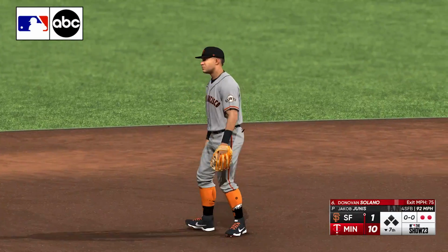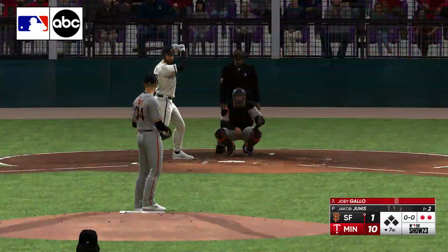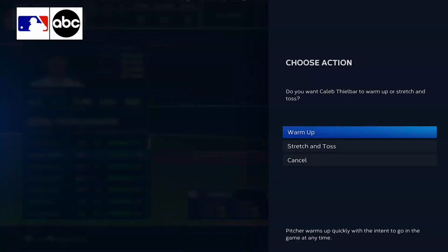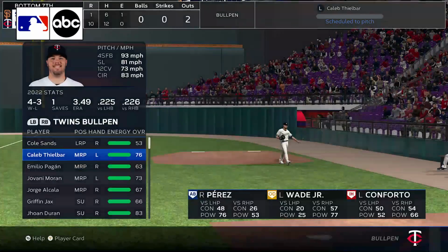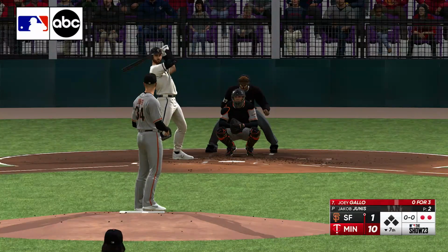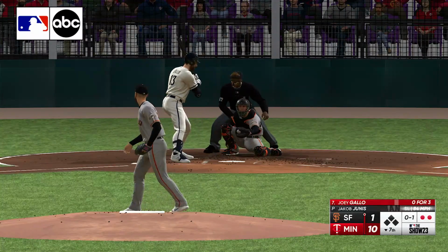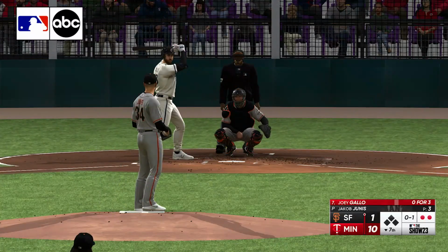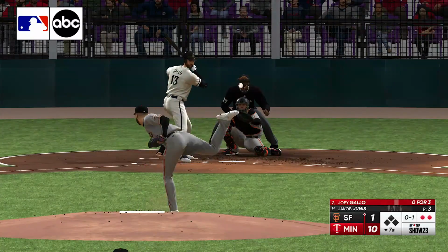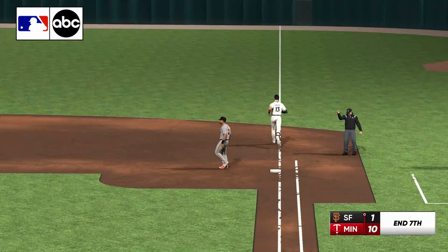Now batting, the first baseman, Joey Gallo. Come on now. And there's the strike. On the ground, right side. And it's a 1-2-3 inning.